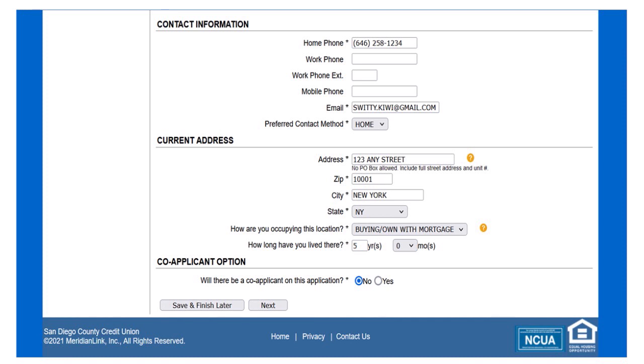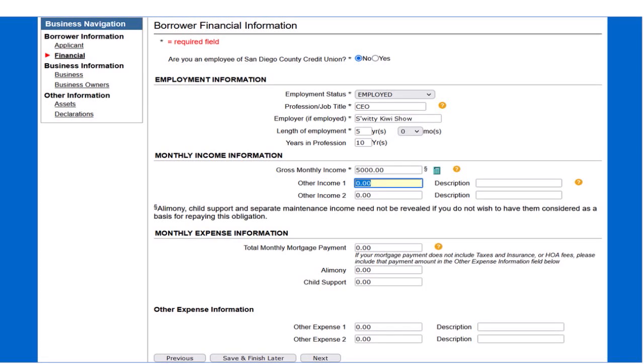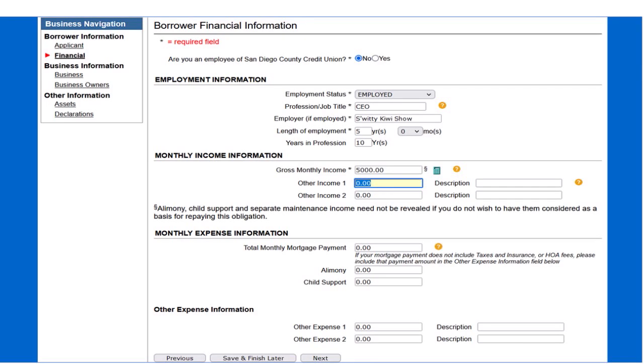And the one thing you also need to do here is that once you have that, they will switch to the financial information. Remember, they have the borrower information, and then they'll have the business information. So now let's talk about the borrower financial information. I've spoken to you about the basic information. Let's talk about the borrower financial information.